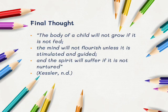Final quote for our day: "The body of a child will not grow if it is not fed. The mind will not flourish unless it is stimulated and guided, and the spirit will suffer if it is not nurtured." So this is the very idea of holistic health. It is the whole child, not just cognitive development, not just physical development, and so on.